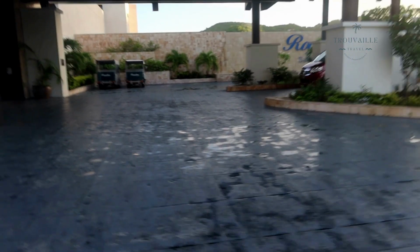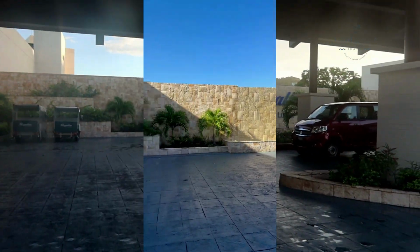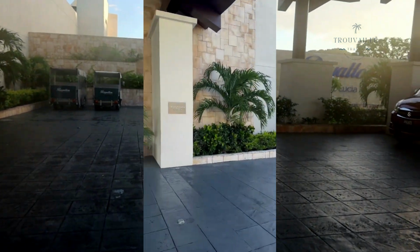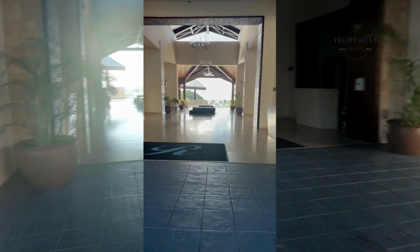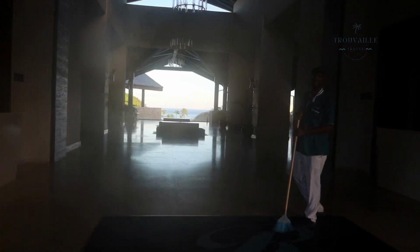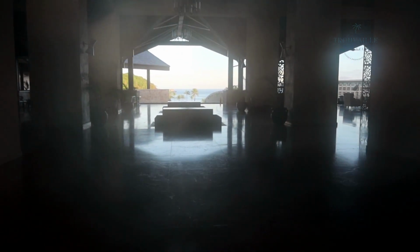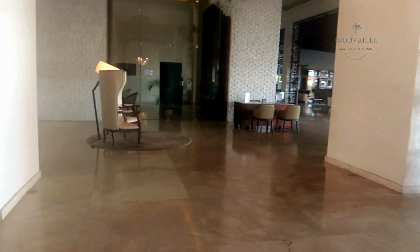So when you arrive, this is where you will pull up and you'll see the big Royalton sign there. And then when you get out of your car, this is the first view that you'll see. Good morning. They'll give you a nice cold towel, they'll take your bags for you, and they'll give you a welcome drink. And then over here is where you'll check in.